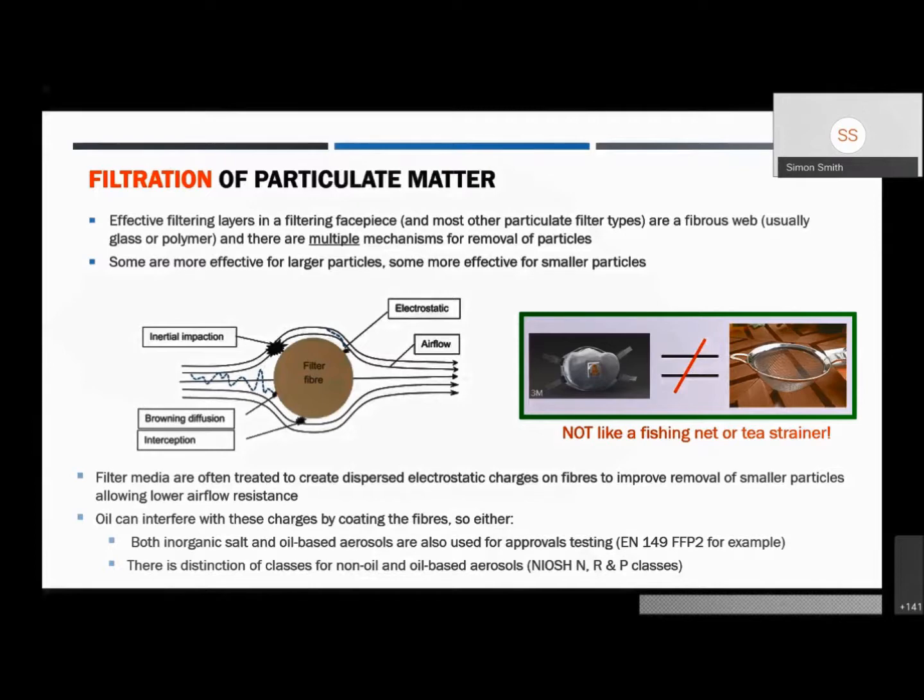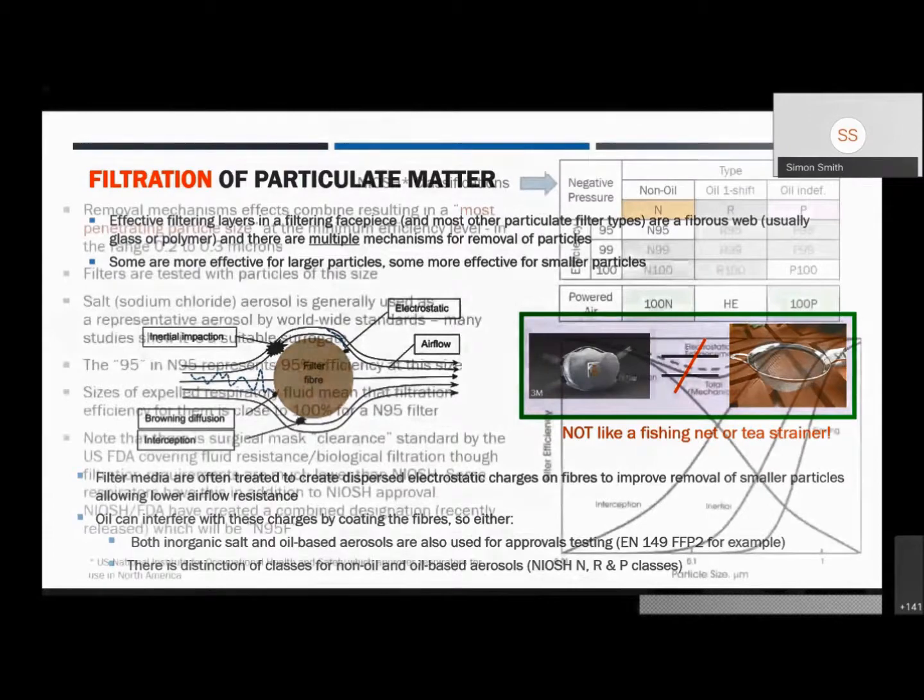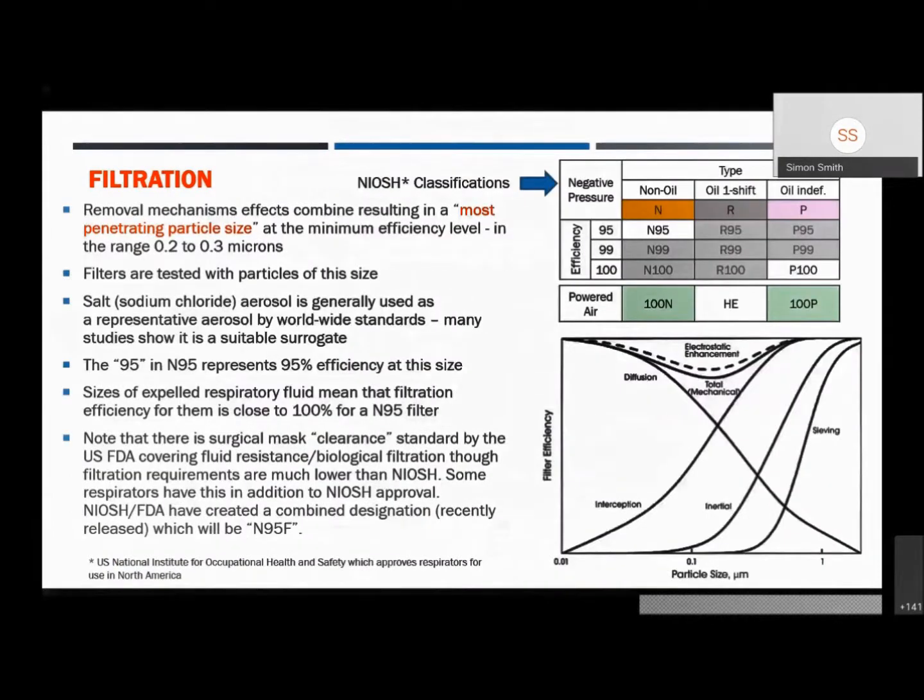Sometimes there are distinct classes. And this is where you get some of the classifications that you may have seen in describing filters. But the effect of these multiple removal mechanisms, as in the diagram there, is that some are effective at small particle size, some at large particle size. And so instead of a cutoff, there is in fact a minimum level of efficiency, and test standards have been designed so that testing is undertaken at that minimum level.